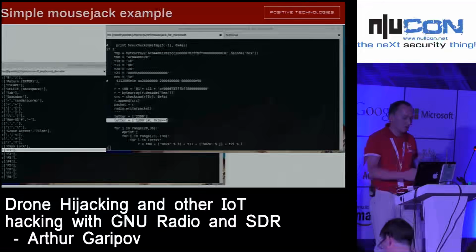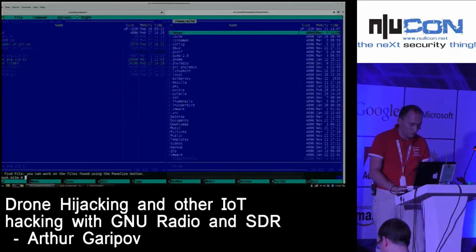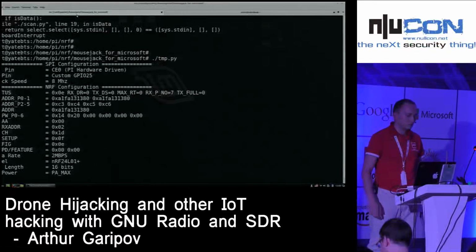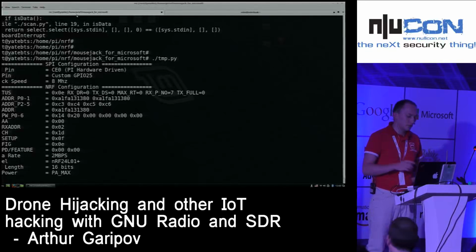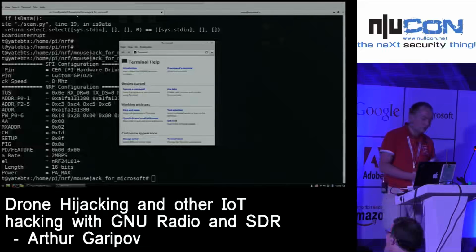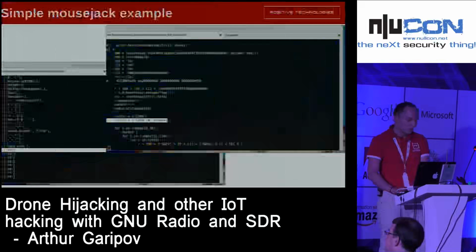So we make the same script with the same packet and try to do some simple fuzzing of the data inside this payload. This script is pressing F1. It does some fuzzing, tries to guess the number of the packet, and always sends a press of the F1 key. So yeah, we're opening a terminal. We send packets from the Raspberry Pi to a mouse dongle, to a mouse address, and we received the F1 packet.